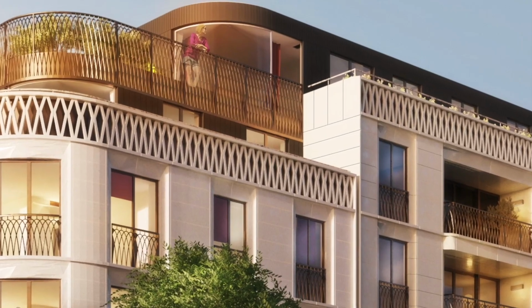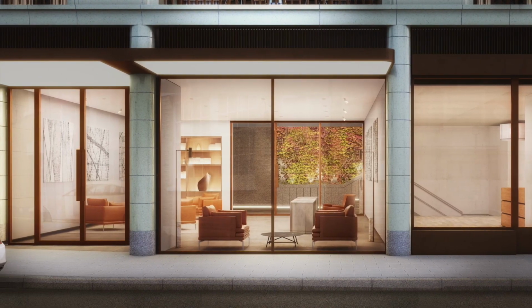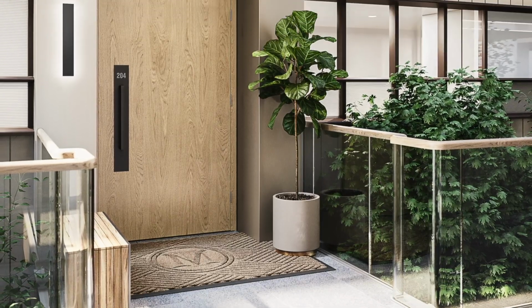So looking at the elevation of the building, one of the key aspects of the design is that really we wanted to celebrate the architectural features such as windows, doors, entranceways, to really bring a sense of celebration and a sense of enjoyment and really that level of architectural detail back into our buildings.